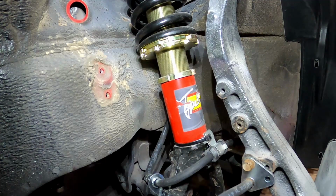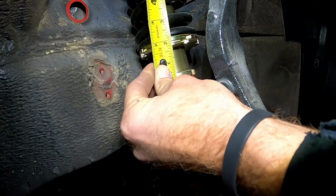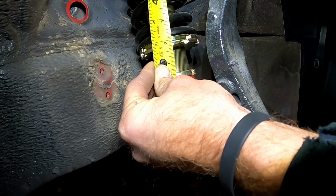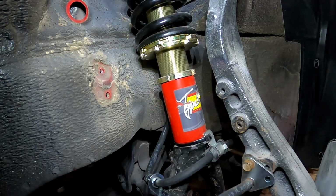Okay guys, in the front here, now that we have the motor setting in the car, we can see what this thing's gonna ride like height wise, and we do need to bring it down about 1 inch in the front. So that is what we're going to do. It looks like they're right at 1 3/4 inches, so we're gonna bring that down to about 1 1/4 inches. So we gotta move this sucker down a ways.